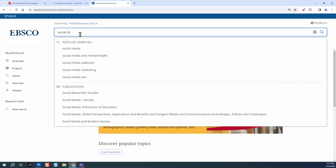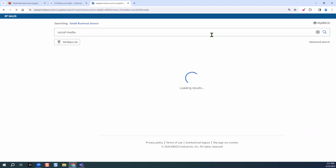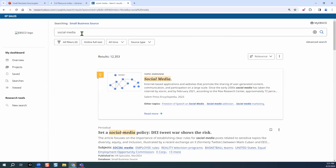Notice as I start typing, popular search suggestions will be presented, and any publication links will be presented as well. But I'm going to go ahead and enter social media. I did not select any of those quick filters. So my social media keyword search produced over 12,000 results.